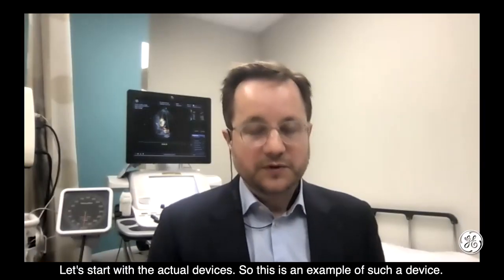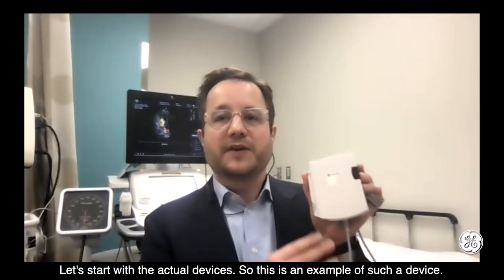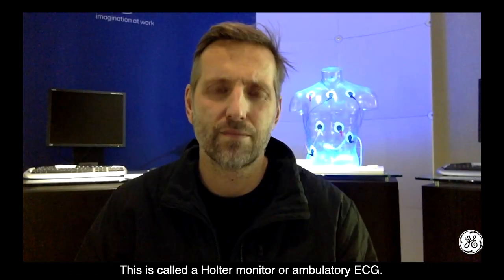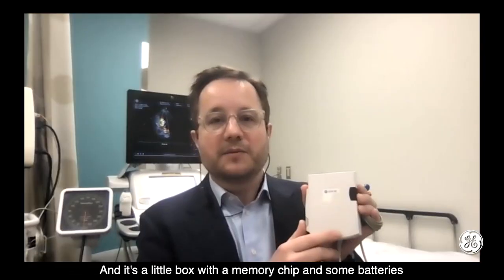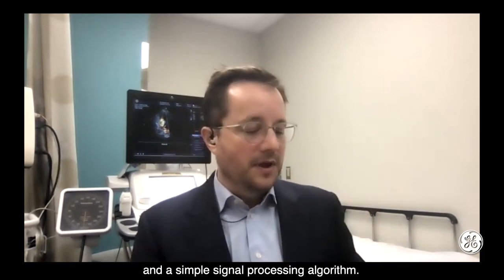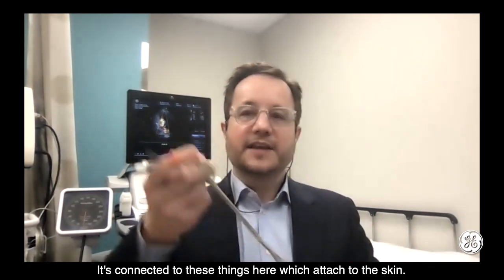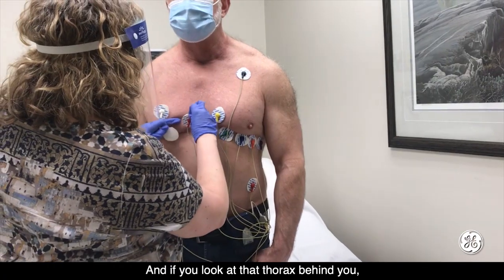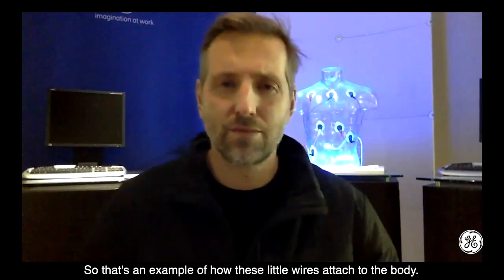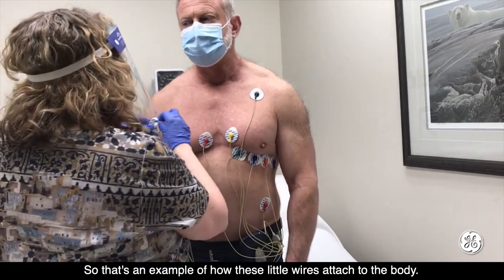Let's start with the actual devices. So this is an example of such a device. This is called a Holter monitor or ambulatory ECG. And it's a little box with a memory chip and some batteries and a simple signal processing algorithm. It's connected to these things here, which attach to the skin. And if you look at that thorax behind you, it's got a bunch of these electrodes already attached. So that's an example of how these little wires attach to the body.